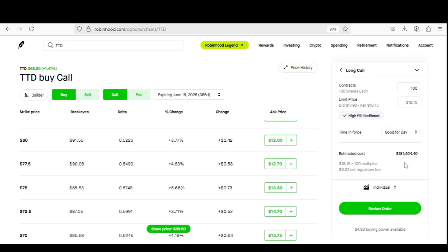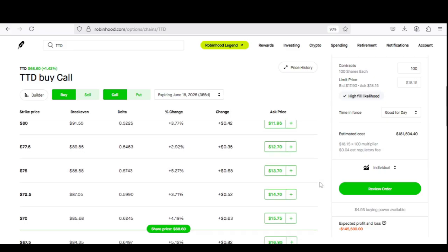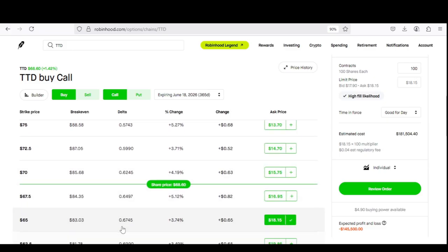Now, that is just going to be your gross. What you're going to do now is multiply your $120,000 by your delta. I'm not sure if you guys remember the delta on this. The delta on this was 0.67. So you're going to multiply your 120,000 by 67%, which is going to be your delta. So your net gains on this trade is going to be $80,400.